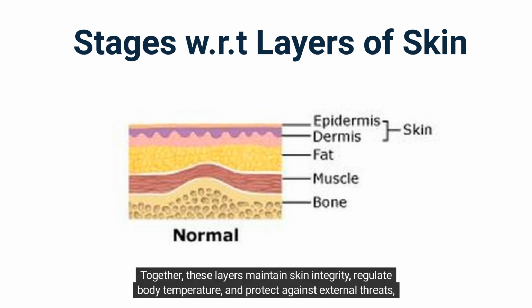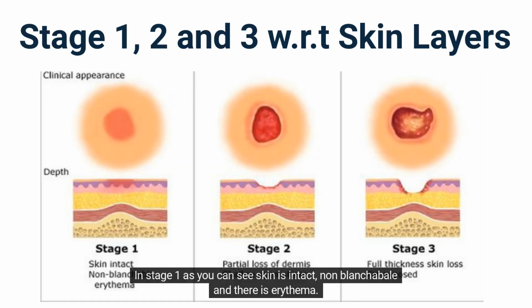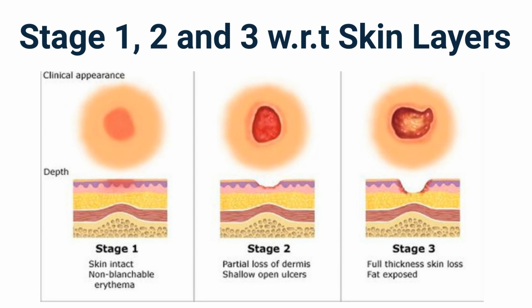Together, these layers maintain skin integrity, regulate body temperature, and protect against external threats, ensuring the body's overall health and well-being. In Stage 1, as you can see, skin is intact, non-blanchable, and there is erythema. In Stage 2, there is partial loss of dermis, and there is a shallow open ulcer. In Stage 3, there is full thickness skin loss and fat is exposed.